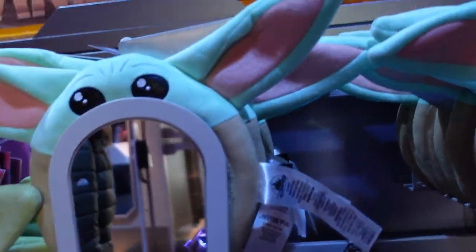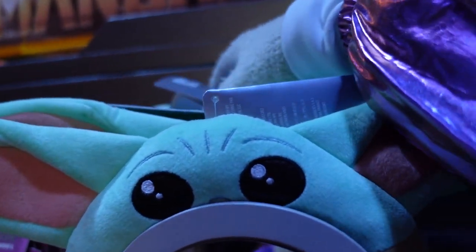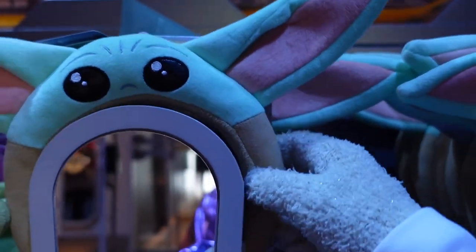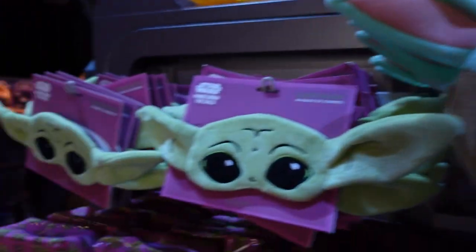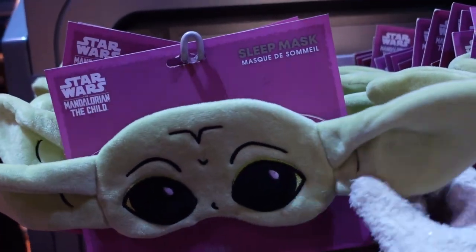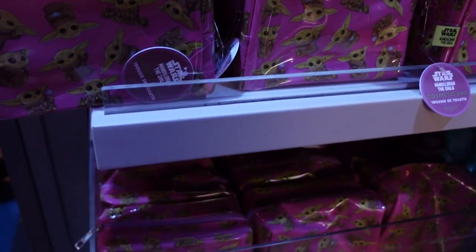Hello, look, I've got my hat on because it's cold. Grogu ears. Do we have a price for the Grogu ears? Oh, why is there a tag? 17. That's not bad for a pair of ears. Oh, there's a Grogu face mask. Look at these ears. And a cosmetics bag.